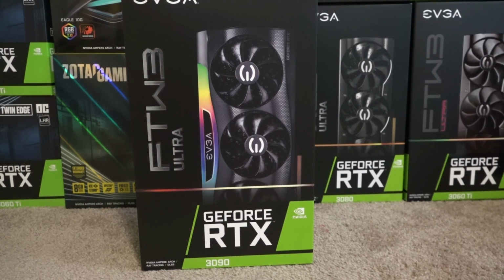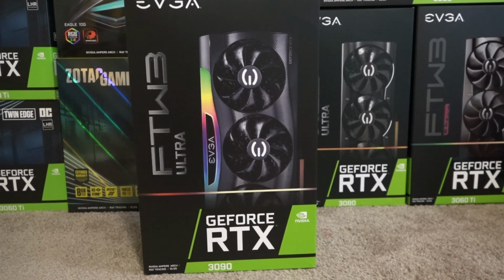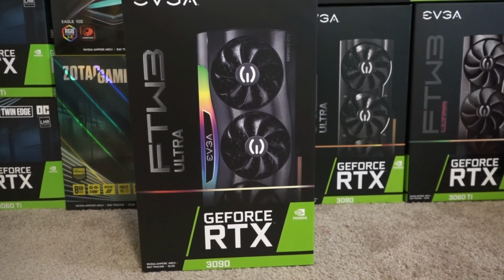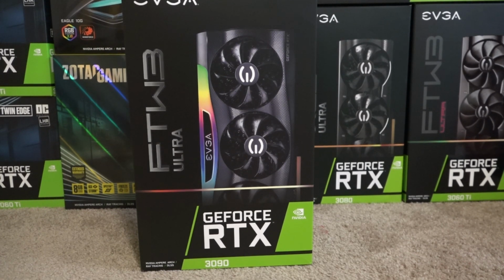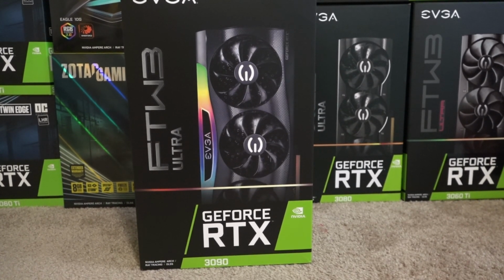And before we get too deep into it, I just wanted to show you what we got this week. We got the 3090. Now, why is this one so special? For one, it's a For The Win, and I got it off of EVGA. I've been waiting since February for this card. That's right, February of 2021, and right now we are at the end of October, about to be November, just to show you how long it takes if you're waiting in that list.